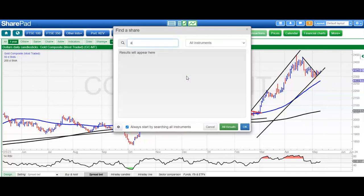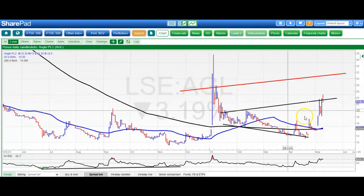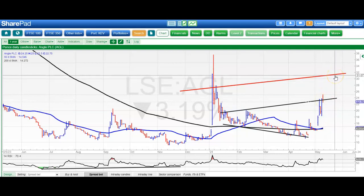Moving on to the stocks, and not too many. It's a rather quiet Friday, but it's good to revisit some of the recent heroes that we've had. We had Angle's target there on 23 pence, trading just below that now, but end of day close above 23, and we could be heading up to the 32 pence area perhaps by the end of this month.